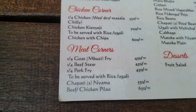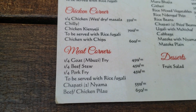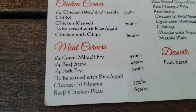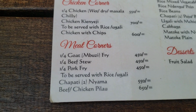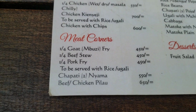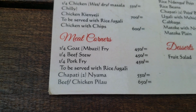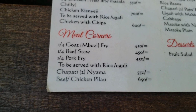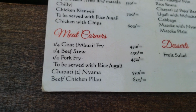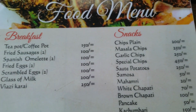So we have another section which is the meat corner. Meat corner, we have goat, beef stew, pork fry, all those go for 450 shillings. Also, those can be served with either rice or ugali for free. And we have chapati nyama, which goes for 550. That's two chapatis with meat, either goat or beef. And we have beef or chicken pilau, one plate goes for 650 shillings. That's meat corner.